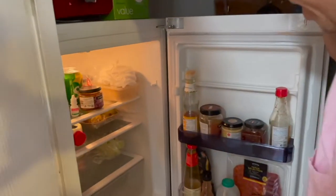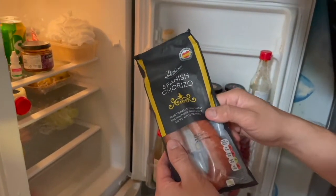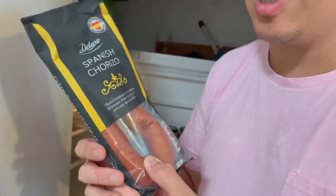So let's see what I have in the fridge, shall we? Not a lot in here. Oh, look. I have this Spanish chorizo. For those of you that don't really want to have too much pork, you could substitute this with chicken that you have in the refrigerator. But this is cured Spanish sausage, I suppose, that has chili and other flavors in here. So this is a good way to spice up the dish.